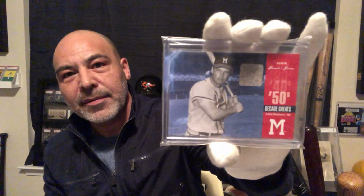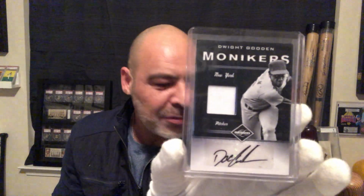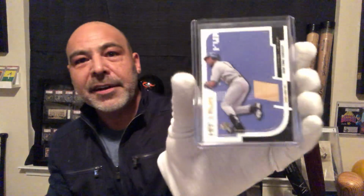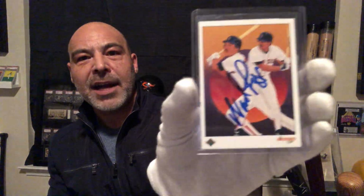This is cool. This is a piece of Don Newcombe's military jersey. Eddie Mathews. How nice is this Doc Gooden autograph swatch? This was one of the first autograph cards I ever pulled from a pack. It was Steve Sax. Derek Jeter. Wade Boggs autograph. I love this card too.